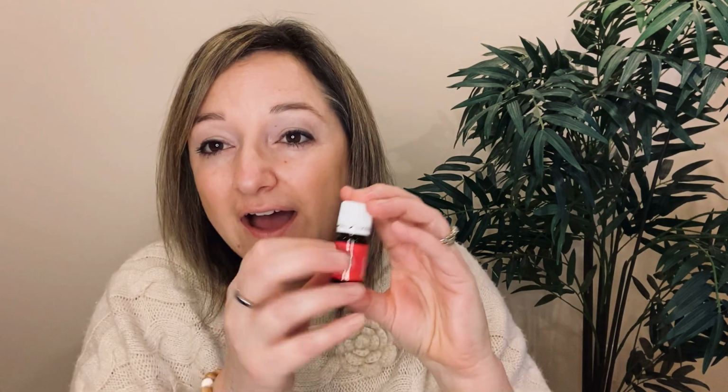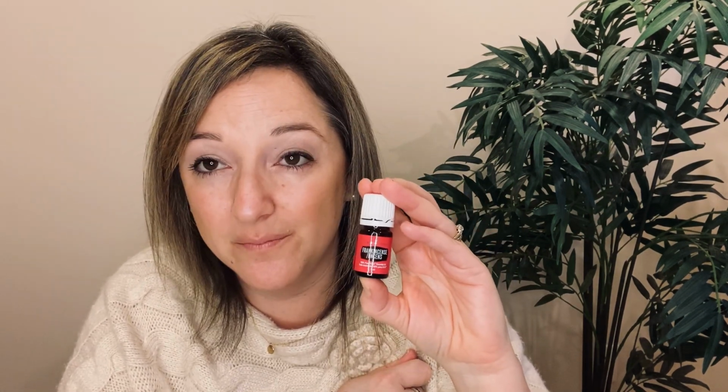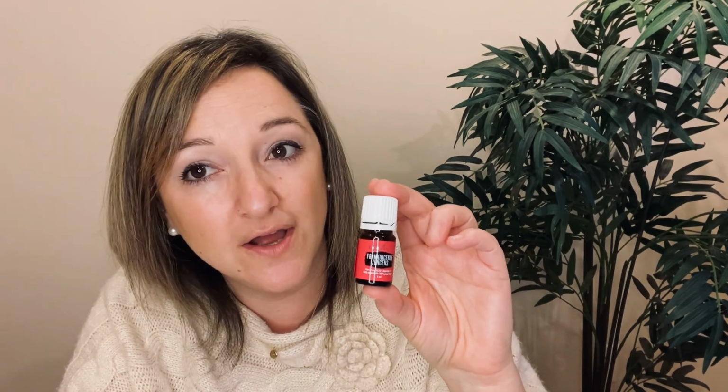So for example, when I'm using my frankincense, I want it to do what they say it's going to do. I want it to support me spiritually. I want it to be grounding. I want it to be great for my skin. And I want it to be calming. If it didn't measure up, if it didn't pass their Seed to Seal quality control, I'm not going to have the results that I want.